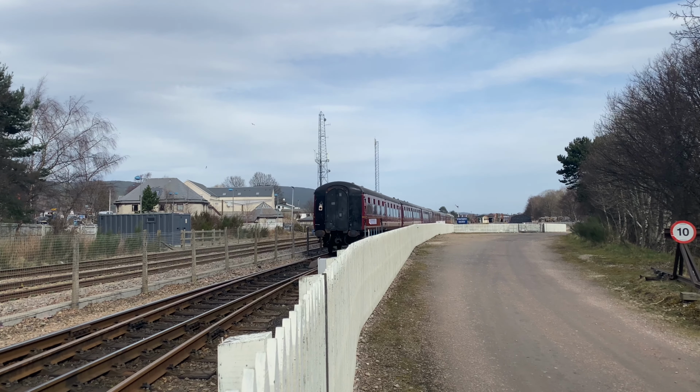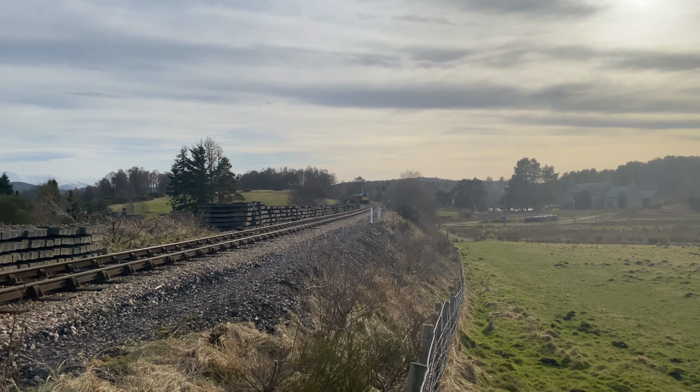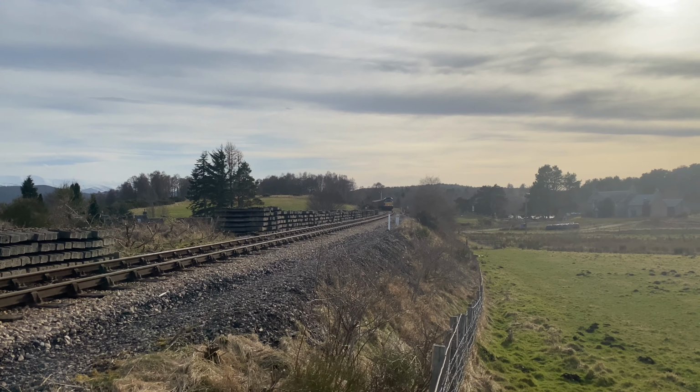And now we head to Dromoole, just outside Boatofgarten, where we see the 12:15 service from Aviemore to Broomhill with 31327.